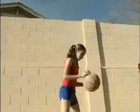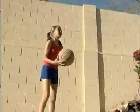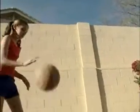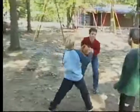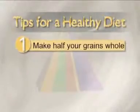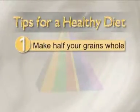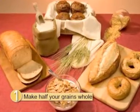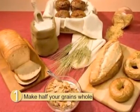In Zara's case, all she has to do is follow the guidelines in the new food guide pyramid, and it'll be the right start to a healthy life. Here are some action steps you can take to become a healthier you. Action step number 1. Make half your grains whole. That means you should try to eat more whole grains instead of enriched grain products.